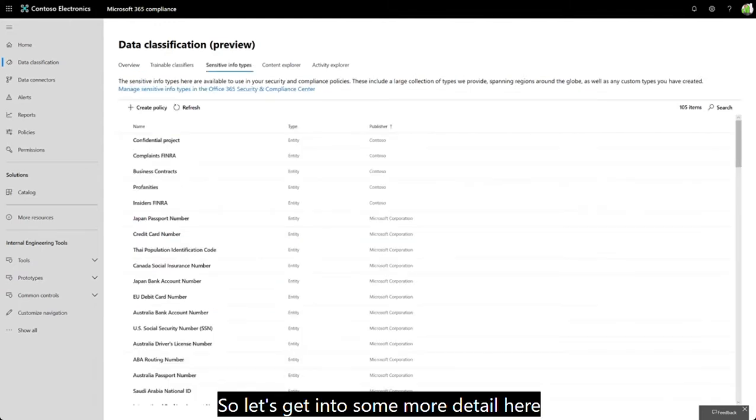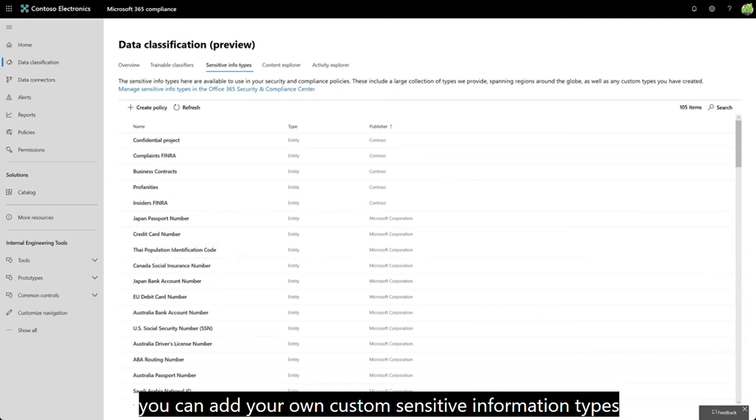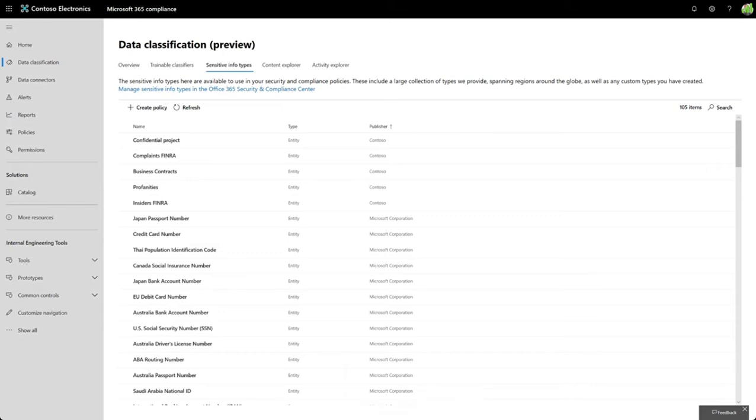So let's get into some more detail here with the sensitive info type section. Here we see the out-of-box sensitivity types provided for you. And this is great because it allows you to get started immediately, even before you've begun working on your own classification schemes. We're using pattern matching here to find data, and in addition to those we've provided for you, you can add your own custom sensitive information types using keywords or KQL.